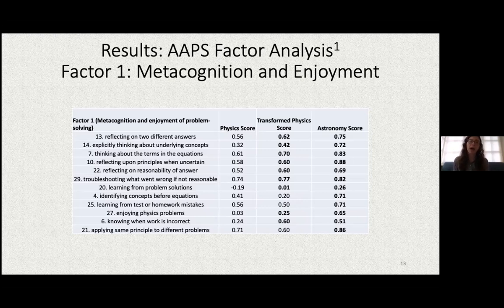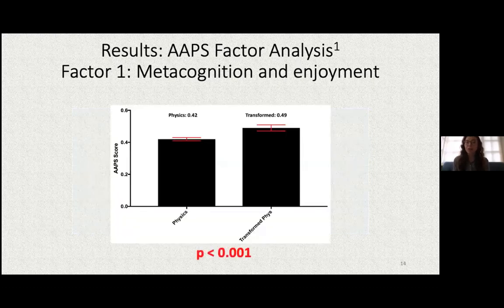You can see here that the transformed scores, which I bolded each one that is higher than the physics scores historically, are higher in almost all of the questions for the transformed physics class. When I take the average of that particular factor, factor 1, you can see that the transformed class does score higher on average in that factor about metacognition and enjoyment of problem-solving process. Even though the overall AAPS score was not a statistically significant improvement, it was a statistically significant improvement in this particular factor. So to me, this is a promising result.